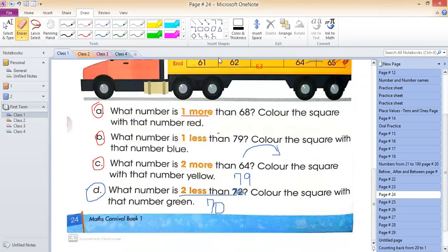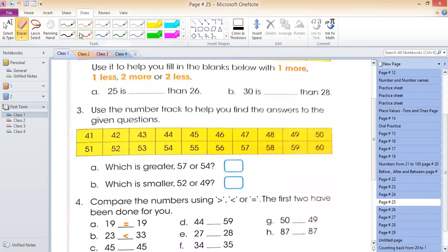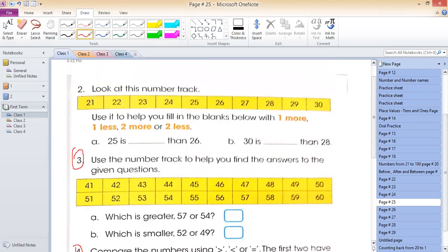All clear, guys? Yes. Come to page number 25. Page number 25, guys. On page number 25, there is question number 2, question number 3, and question number 4. We will complete question number 3 and question number 4 first. Then we will complete question number 2. Okay?